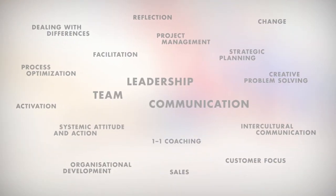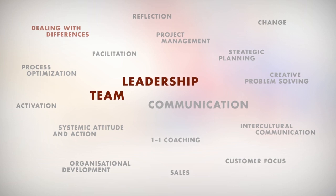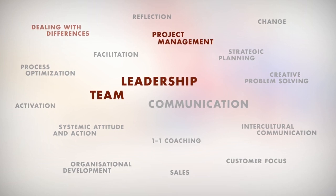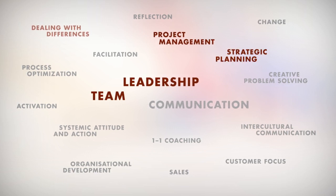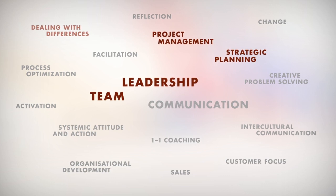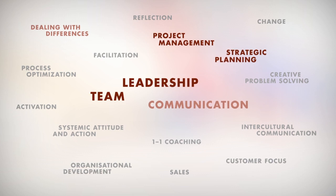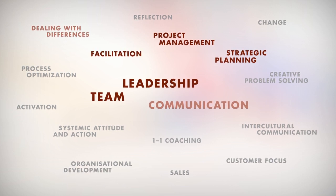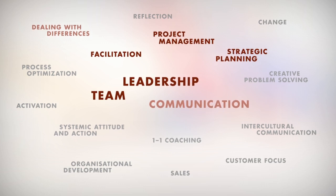It's ideal for team development and leadership training. For project management, the blocks represent the modules of a project. That way, it's possible to simulate strategic planning or working under pressure. In communication training, for example, it becomes clear what role coordination by a facilitator plays, how the integration of various perspectives works.